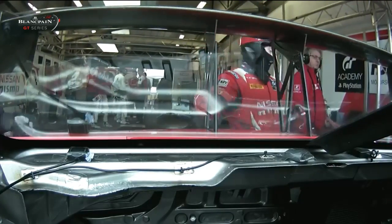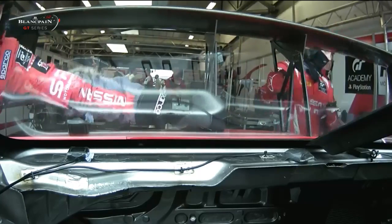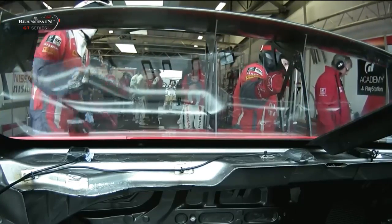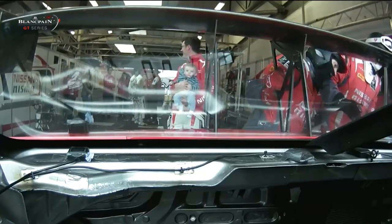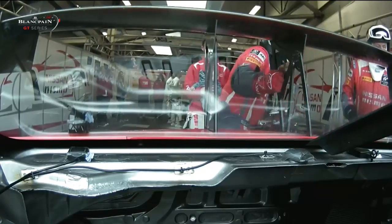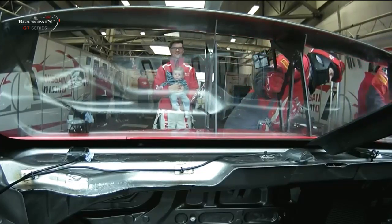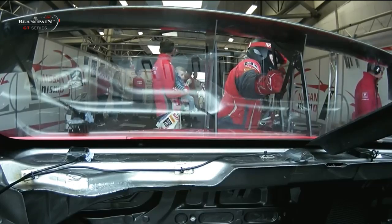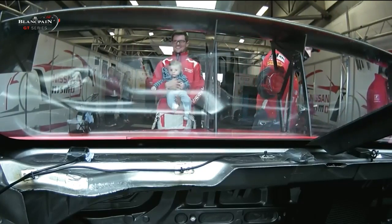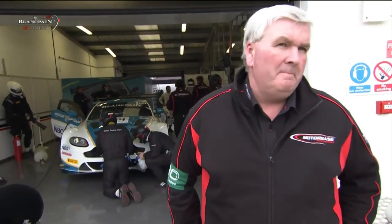The Nissan pulled back into the garage. As we say, the session isn't going to be restarted. So tomorrow, 9 o'clock, is going to be when qualifying gets underway. The 3 elements, 15 minutes per session. And as the cars head down to the pit lane, we've got a chance to hear from David Bartram at Motorbase with OJ.